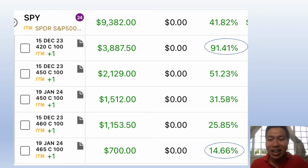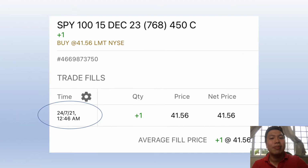Do note that these are all unrealized gains, so stick around if you want to know more about my SPY LEAPS options game plan. So this is the exact timestamp of my 91% winner. As you can see, I entered the position on the 24th of July 2021, and this snapshot was taken on the 6th of November 2021. The trade that I'm in is the SPY LEAP call option, which expires on the 15th of December 2023, and it has a strike of 450, and this trade was actually traded at 41.56 at that time.